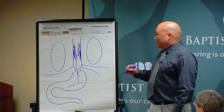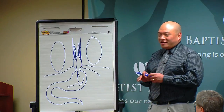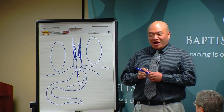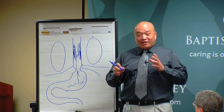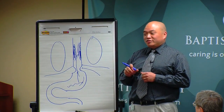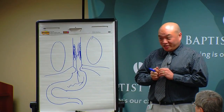Okay, so obviously, anytime we have more stomach, this fits more into the stomach area. If you take any kind of anti-inflammatory like Aleve or ibuprofen, those are the most common ones you'd buy over the counter, but Celebrex and all those other things are called non-steroidal anti-inflammatory drugs. Those things, as you know from TV, can cause ulcers and irritate. They can also irritate reflux disease, okay?